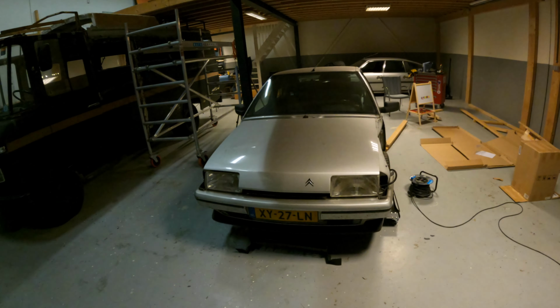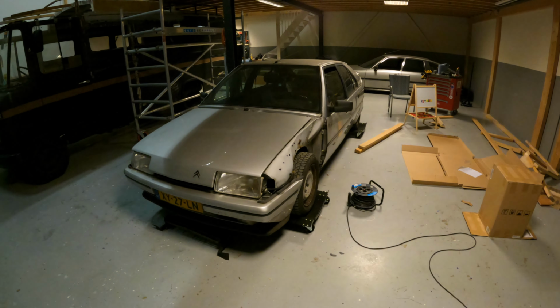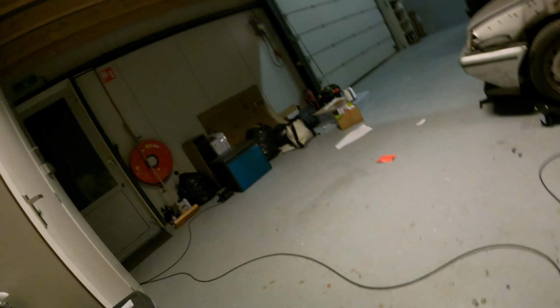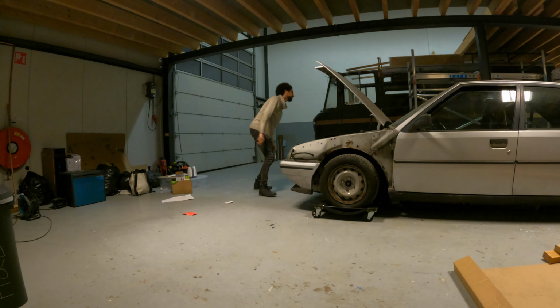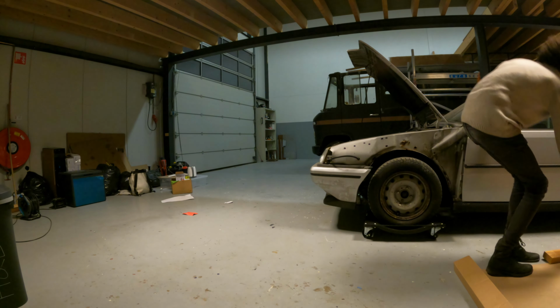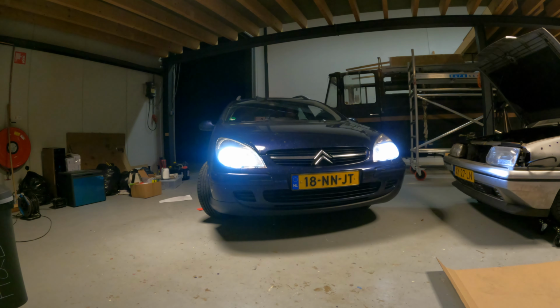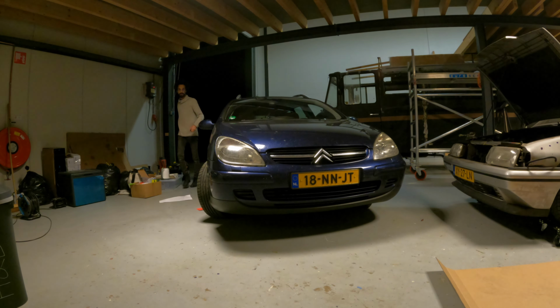Then we have this car here, Citroën BX. This car is actually not too bad either, but I need to fix a lot of rust. A lot of stuff like this. Also, there are a few spots that are quite a lot worse. Oh, and then actually, we have my daily driver. Let's see if I can get that in here. There we go, the daily driver.